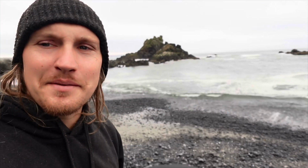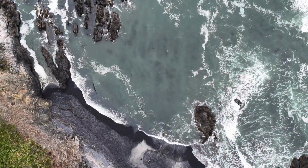We're actually not sure the name of the place we're at. Are you? Agate Beach? No, this isn't Agate Beach. This is like... Let's do this later.